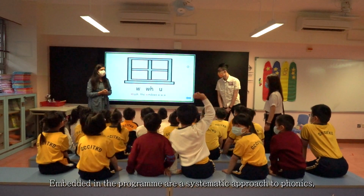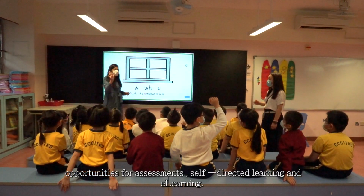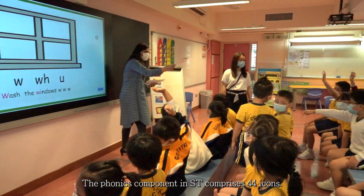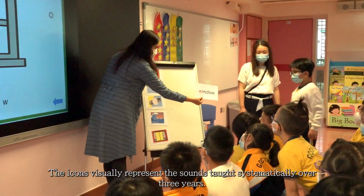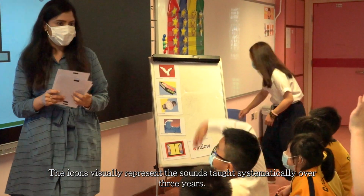In the program are a systematic approach to phonics, opportunities for assessments, self-directed learning, and e-learning. The phonics component in Spacetown comprises 44 icons. These icons visually represent the sounds taught systematically over 3 years.